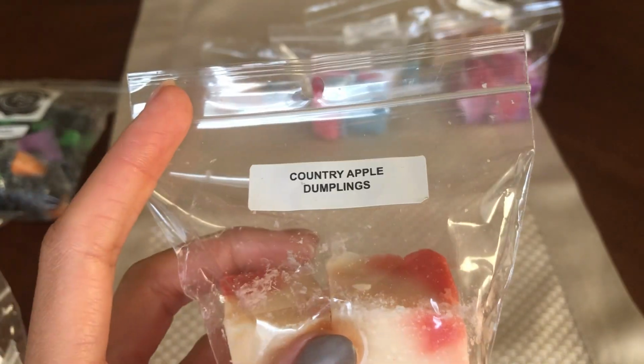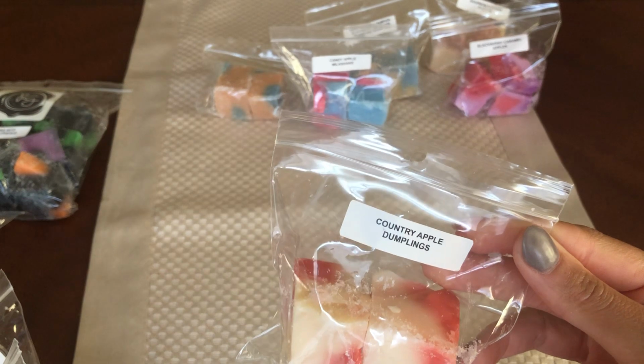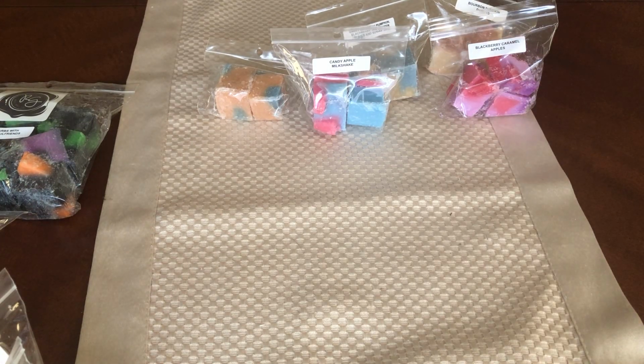Country apple dumplings. This is another one, just like that apple pie marshmallows, but this is even spicier. If you got an apple type of candle, and I'm not talking about Bath and Body Works, I'm saying like going to get just your typical candle from Ross or Home Goods or something, and it was an apple scent. This is another spicy apple, almost like an apple cider, but not a Cider Lane type of scent.